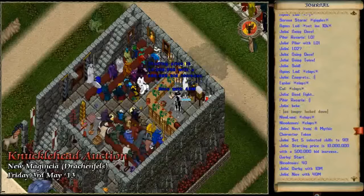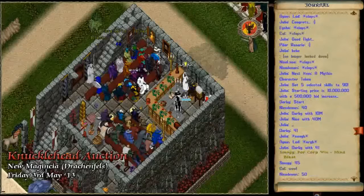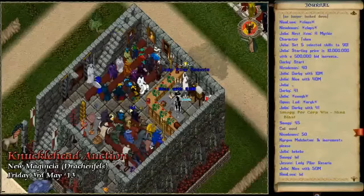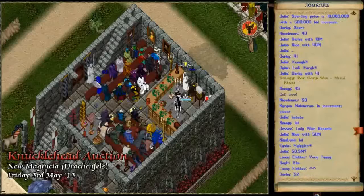And I think I've read that right. Nicodemus has just bid 40 million. Sound muted. Sound resumed. 50 million we're up to. That was quite a jump to start with there. And we're up to 51 million, 52 million.